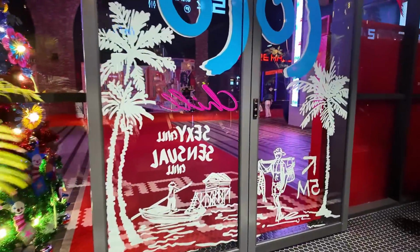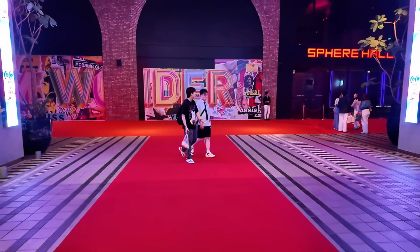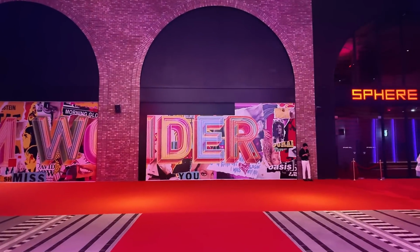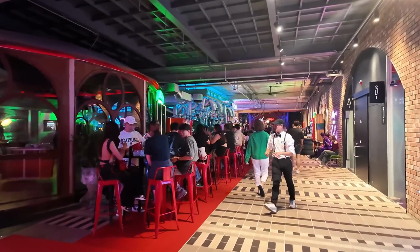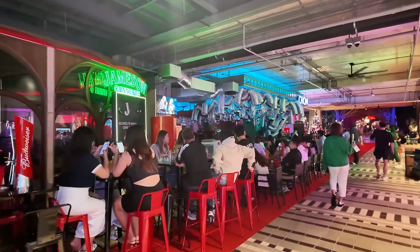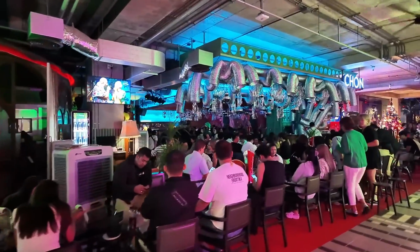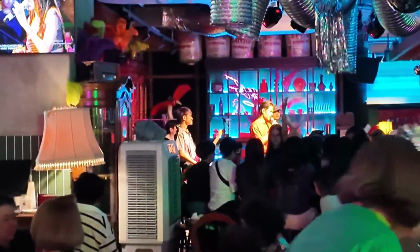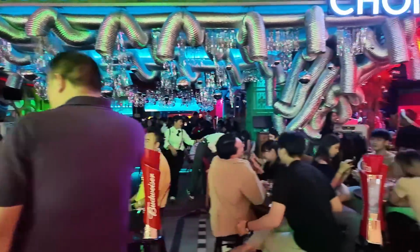All right, guys, just gonna check out the top floor of the M-Sphere Mall. This is one of the nicest places to actually go out. They have a mixture of bars and clubs. So this is a popular Thai bar right here. It's called Chon. It's very Thai style. They have live music. This is probably like 90% Thai crowd. Always packed.